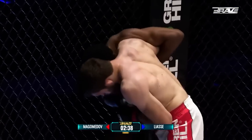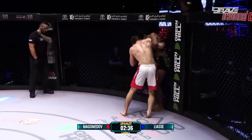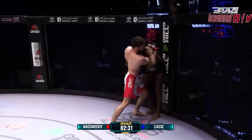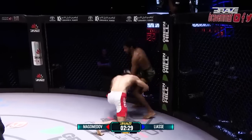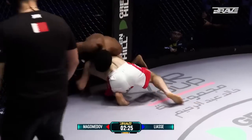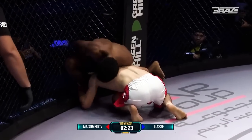absolute precision. Nice work from Liasse to bring that level up and now get the head underneath the chin of Magomedov. Just skirted the face with the knee. Nice level change from Magomedov, but eats a cheeky little elbow to the side of the head. Perfectly legal, well placed.